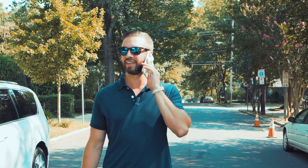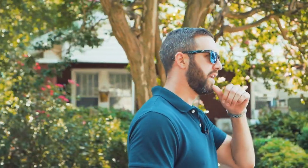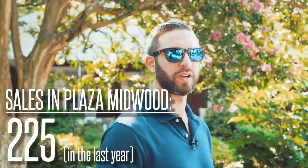What's cool about Plaza is once you get about a block off Central Avenue where all the retail and restaurants are, you're literally in a residential area. And in Plaza, there were about 225 sales just in the last year.